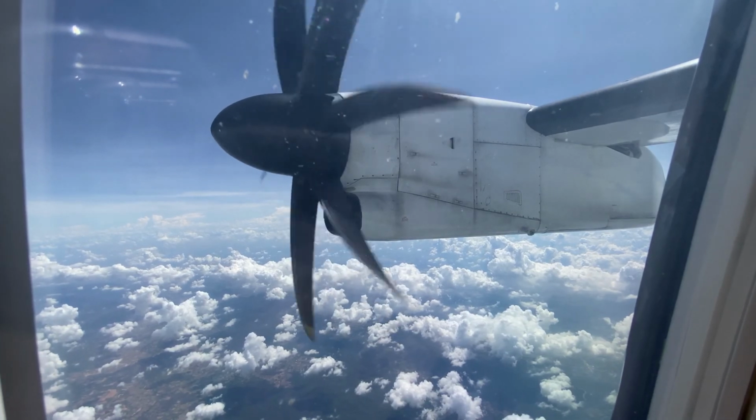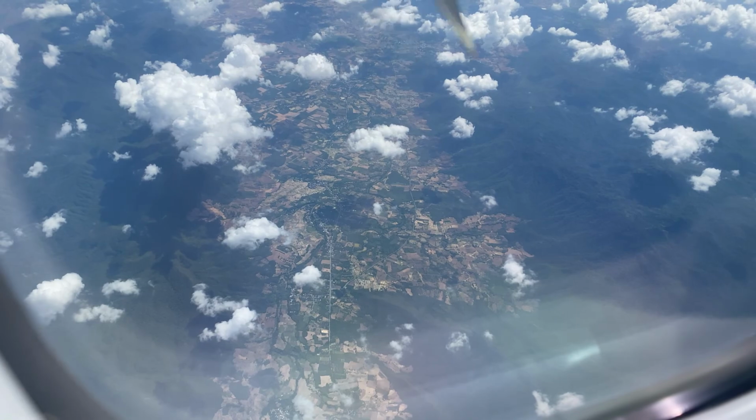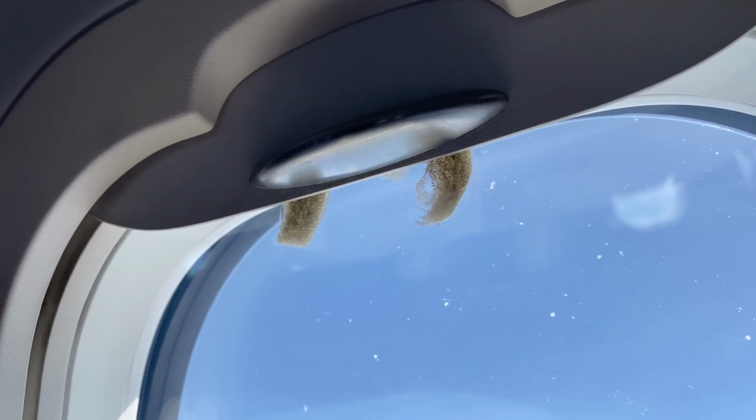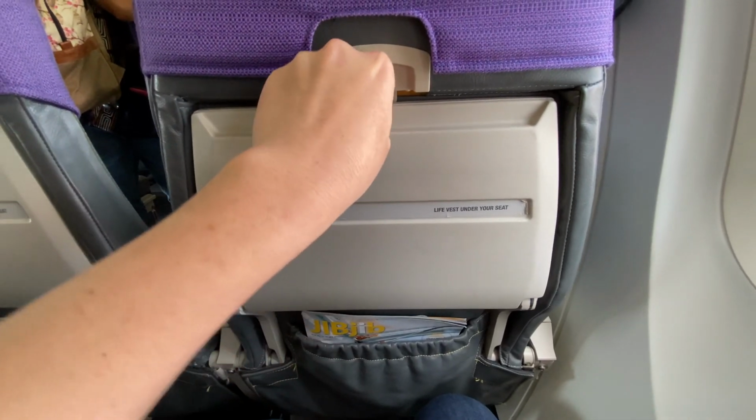After that, I decided to just sit back and enjoy the flight. It's my first flight on the Q400 after all. At its relatively young age, there was quite a bit of wear and tear. The tray table also didn't work, but I suspect this is to reduce touch points on the aircraft.